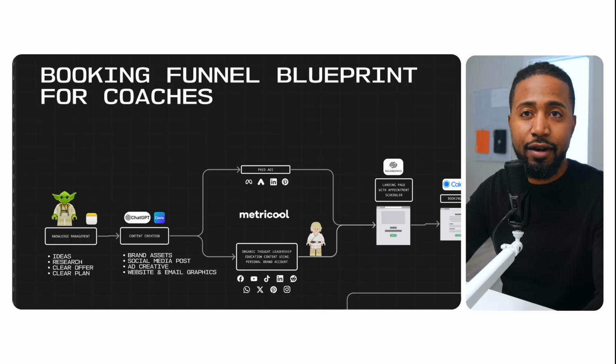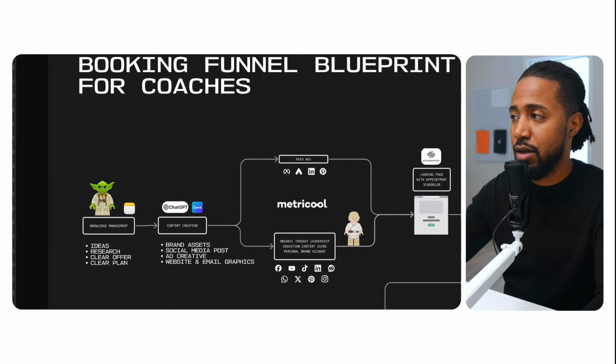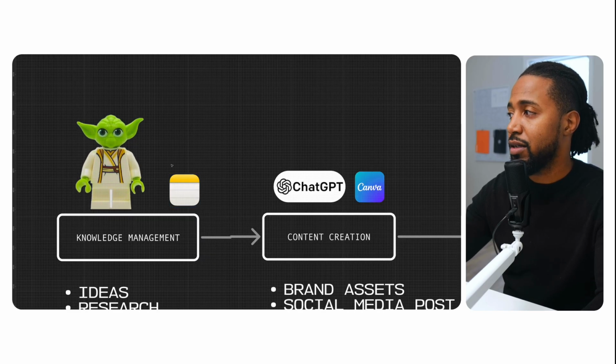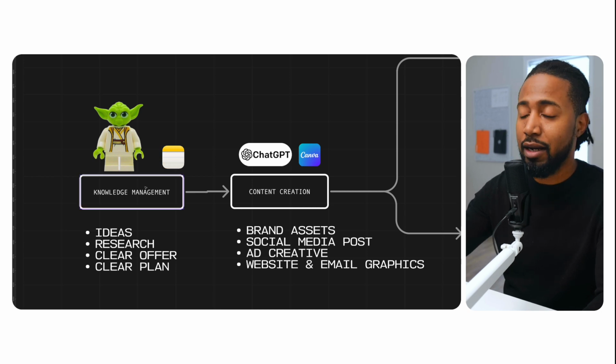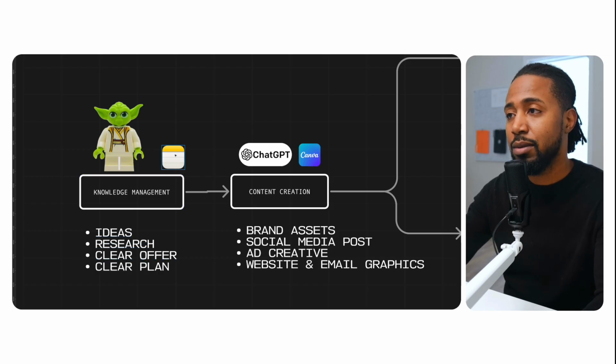So now we have our booking funnel blueprint for coaches pulled up, and we're going to zoom in over to Yoda. Based off of the last video about the top 10 tools for your funnel, we're going to keep that idea. It starts with knowledge management. This is where your ideas, research, your clear offer, and your plan are going to live. As you generate these ideas and learn more about their problems, this is where that magic happens, right here in the knowledge management system.